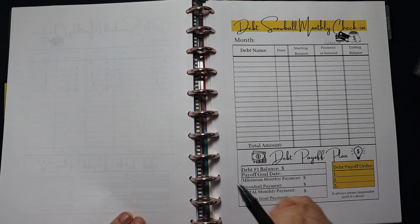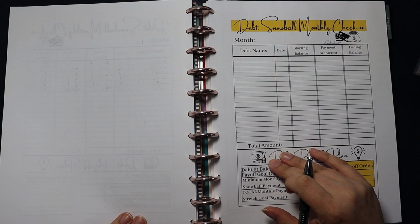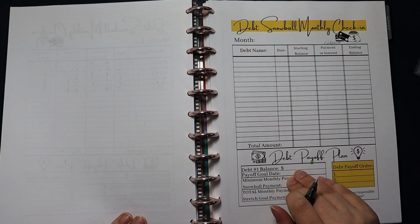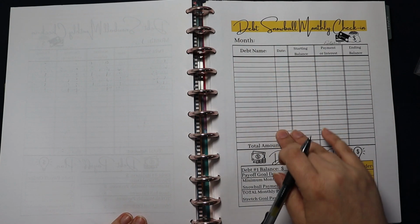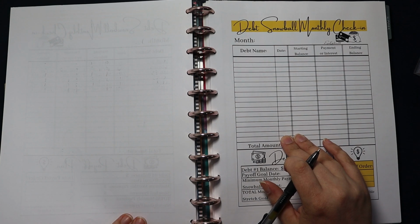The card that we have been working on is a Lowe's card, and all of the payments that I made to my Lowe's card I'm going to put in here for this Debt Snowball Monthly Check-in.